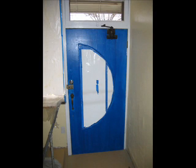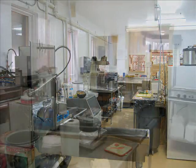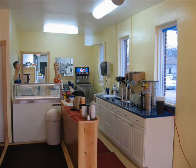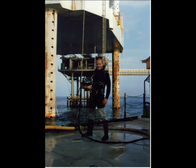Baron Alexander Verdin, his full name, treasures history. He can trace his family roots back to the Magna Carta. I'm descended from one of the 25 knights of Runnymede, one of the 25 barons of Runnymede that signed the Magna Carta. The Somerset chapter of Magna Carta barons and dames, he says.